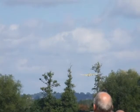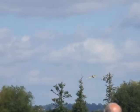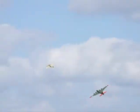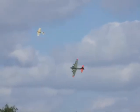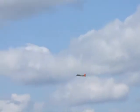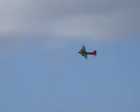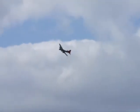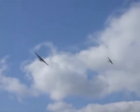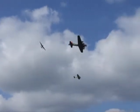Just taken off is the Heinkel 111, followed by the B-17. So, the Heinkel was the main bomber of the Luftwaffe when they were attacking the UK during World War II, and in fact most of the footage you see of the Air Force flying over is vast formations of these things, almost turning the sky dark, so many of them.